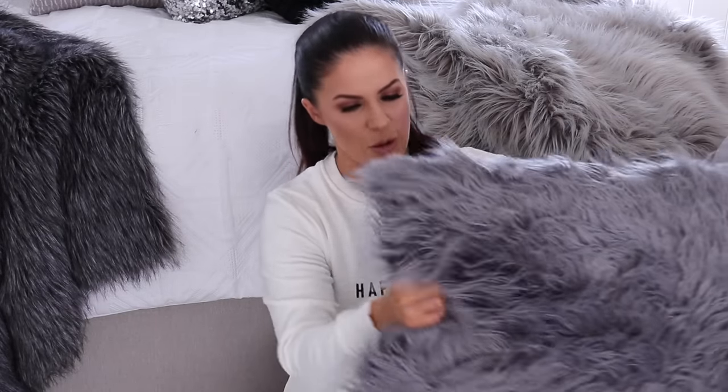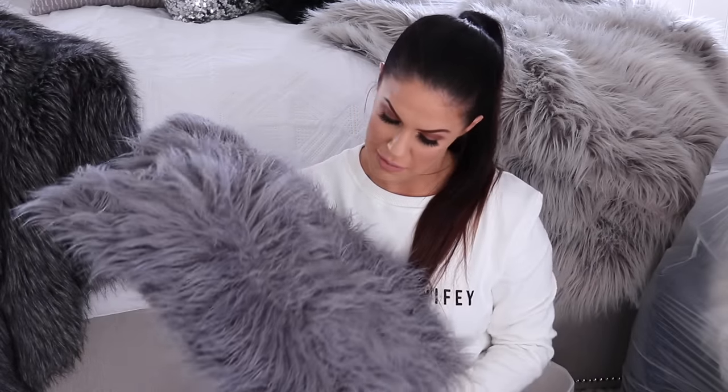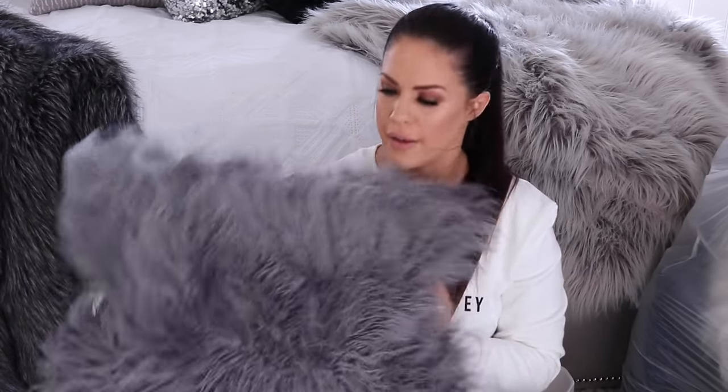Oh, here's another cushion that I bought. This is like a fluffy one. How cute is this? I'm obsessed with fluffy anything. I mean, again, look behind me. But yeah, I think I'm gonna put this on the spare bed, or one of the spare beds maybe. I really like it.